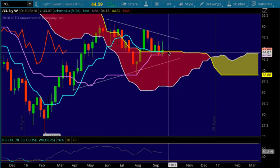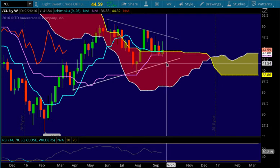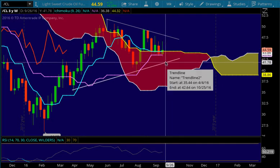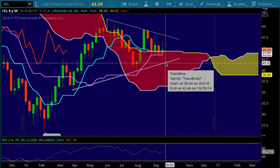If we do get some selling back under the top of the cloud at 44.32, which is entirely likely, we could come down and test this bottom trend line. That would be at around 41.70, 41.68, something like that. I remember that that important 41.68 level from the past was key.